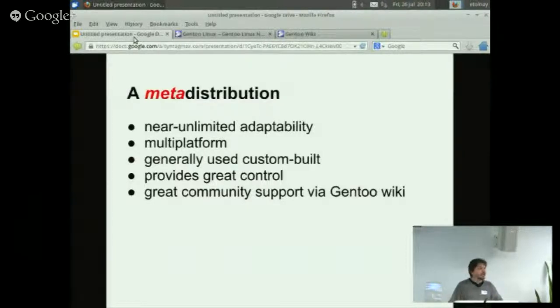Gentoo has near unlimited adaptability and it's multi-platform. So when you're going to choose your platform, it supports platforms from PS3 to phones to, I don't know, dozens of platforms. It can most likely, yeah, definitely. It doesn't have system constraints, so it can run on an embedded computer with 1 megabyte of RAM and 4 megabytes of flash. Or it can make use of the best features of a multi-core, multi-processor server computer in the enterprise.